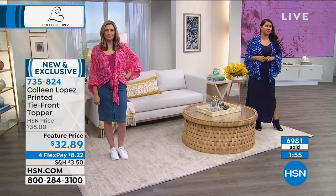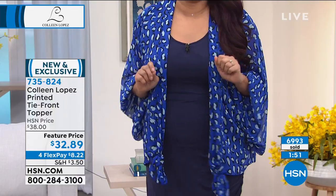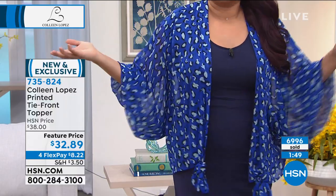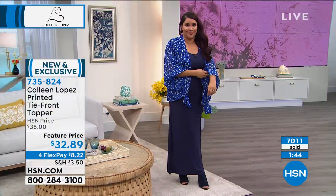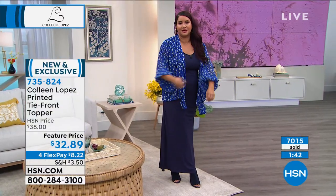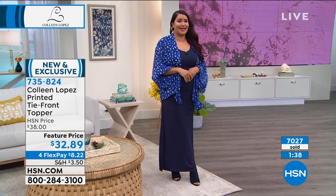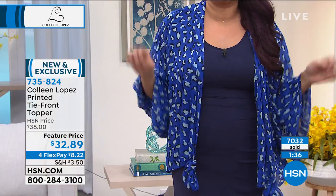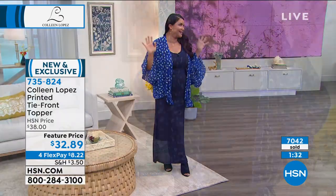You could wear it to the beach as a cute little cover up. You could wear it going to work, just for something to keep you a little warm when it's really cold indoors. I mean, it's just beautiful. I love it, and I keep trying to decide which one I want to get, and it's really hard. I don't know how everybody else is doing it.